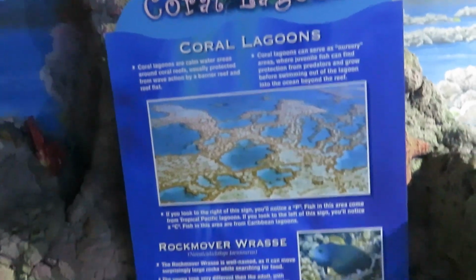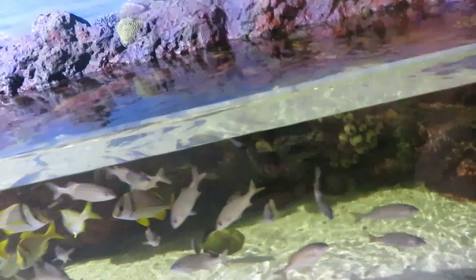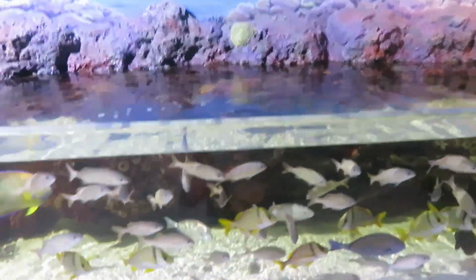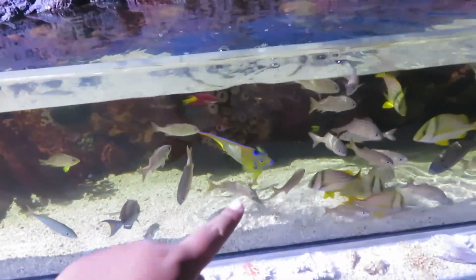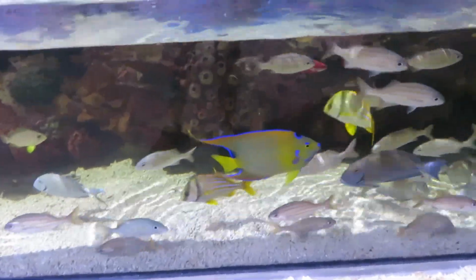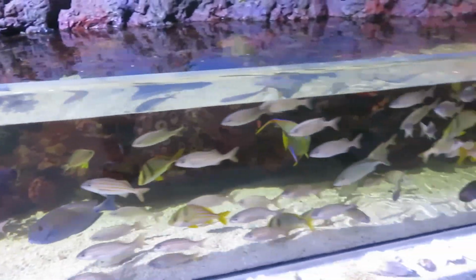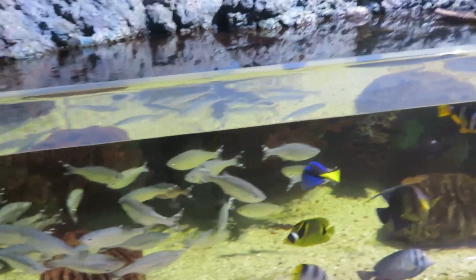Coral lagoons. We got rock mover wrasse and blue hamlet. Oh, there's another fish that splashed here. Gets them scared of an accident. This fish is a colorful one. I believe that's an emperor angelfish. Tank is beautiful. Got this other tank here, but unfortunately the fish in here are not listed.